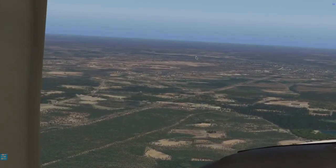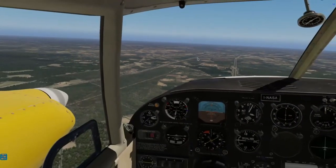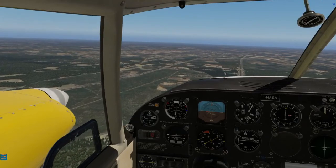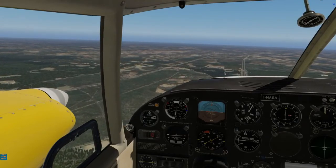Well, there's the airport right there. Let's make a call. Low Country Regional, this is Twin Piper 5522 Lima. We'll be joining from the north. We'll be joining the left downwind for runway 5.